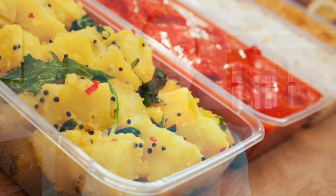What we're going to do now is look at 5 of the most popular takeaways that we like to order and enjoy over here in the UK, and I'm going to give you plenty of options to consider. We're going to start with my absolute favourite, and that's Indian.